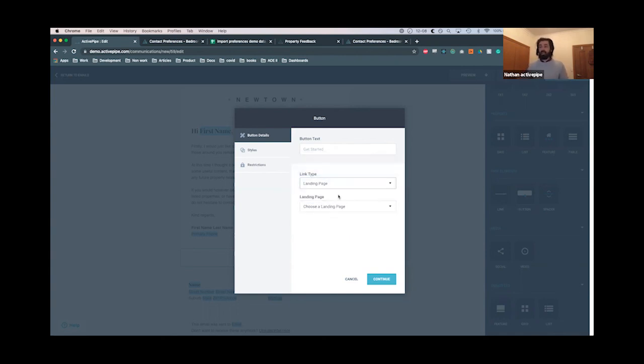So I'm going to open up landing pages. This is the set of features that you'll get on Enterprise, and we often offer a range of landing pages. Basically, the idea here is these are ways of getting to build up a better understanding of your database. There's actually one here that's relevant to what we were talking about earlier, which is contact property preferences. This is actually a survey that asks contacts to fill in their buying criteria.